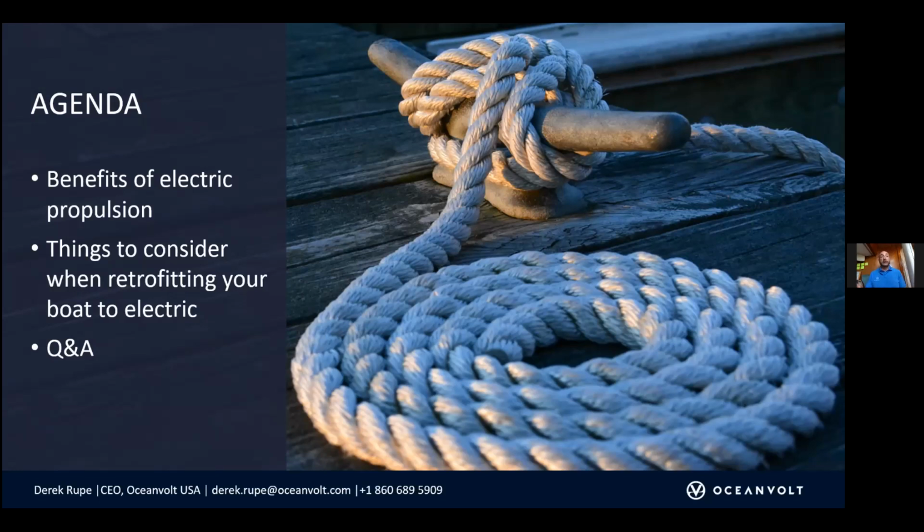This webinar is on the benefits of electric propulsion, with a little section at the end about things to consider as you're planning a switch to electric or designing a boat to be electric. And we'll get right into it.